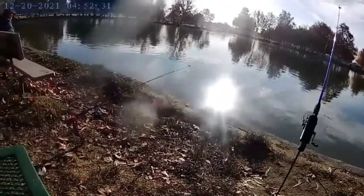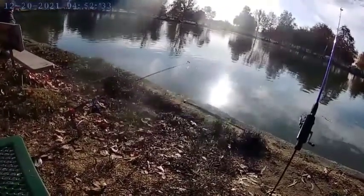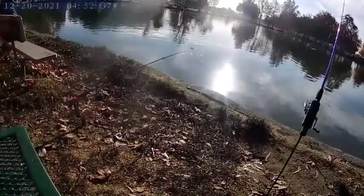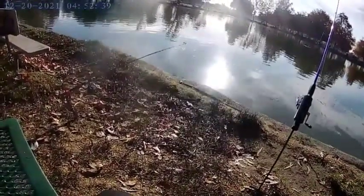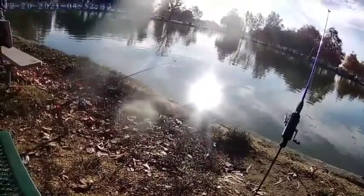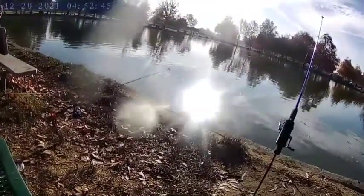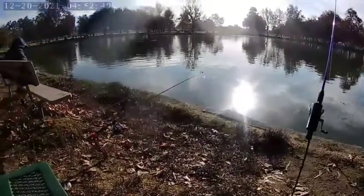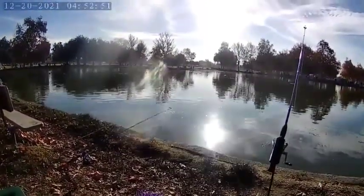Night crawlers were biting for what, last two stocks for me, but they're not doing it this stock. So if you're willing to come out during Christmas or Christmas Eve, bring your garlic power bait, the lime green one, and no more than 15 feet out. All right guys, I'll tune you in as soon as I get another bite.